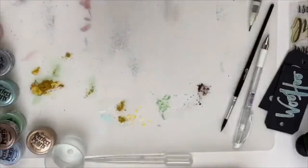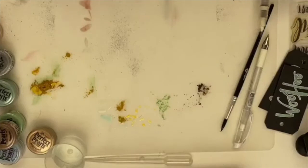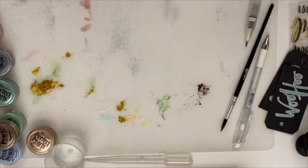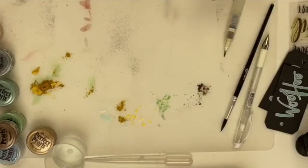And then the last technique that I'm going to do, oh yeah, I got it, lifting. Yep. Okay, so very last technique that I'm going to do is a lifting technique. This technique has been around for a long time, where we've done it before, where you paint a background with the perfect pearls and lift off a stamped image. I'm going to show you a little bit of a modified version of that.